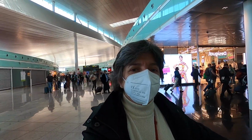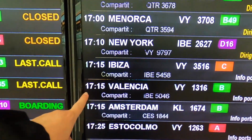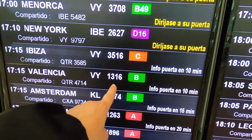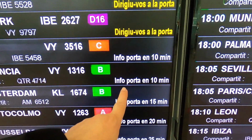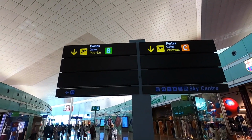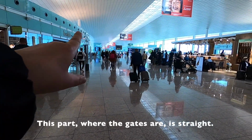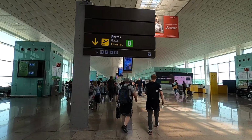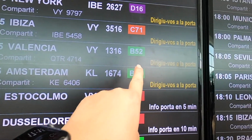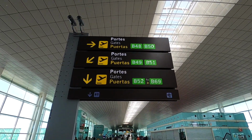So let's look for our boarding gate. So let's look at the information here. Here's the Valencia flight. 5:15 Valencia, Vueling flight 1316. We have to go towards B, and the gate information will be posted in 10 minutes. We know we have to go towards B, so there's a sign to go to B. We're going this way. I have to go down that way. It's straight down. It's not circular down there, okay? All right, so that way. So we see Valencia B52, like the music group. So we're going towards gate B52.